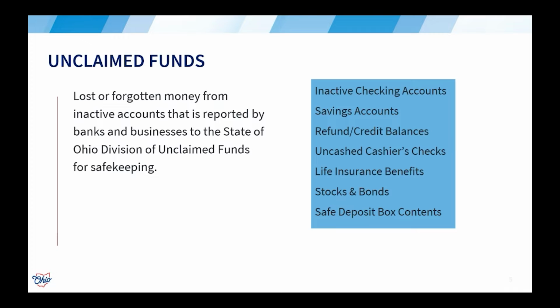The time for which properties can be dormant before they become reportable to Commerce varies based on the nature of the underlying property. For instance, if you have wages, it's expected that you're going to negotiate that check as payment of your wages within a relatively short period of time. However, if you purchase something like a traveler's check, we recognize that many times those are purchased well in advance of an anticipated travel date, and so there's a much longer period of dormancy before they become properly reportable as unclaimed funds.